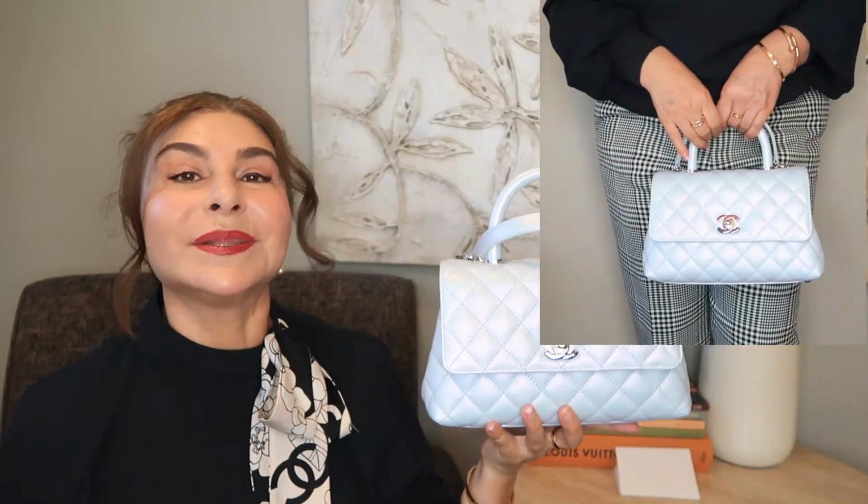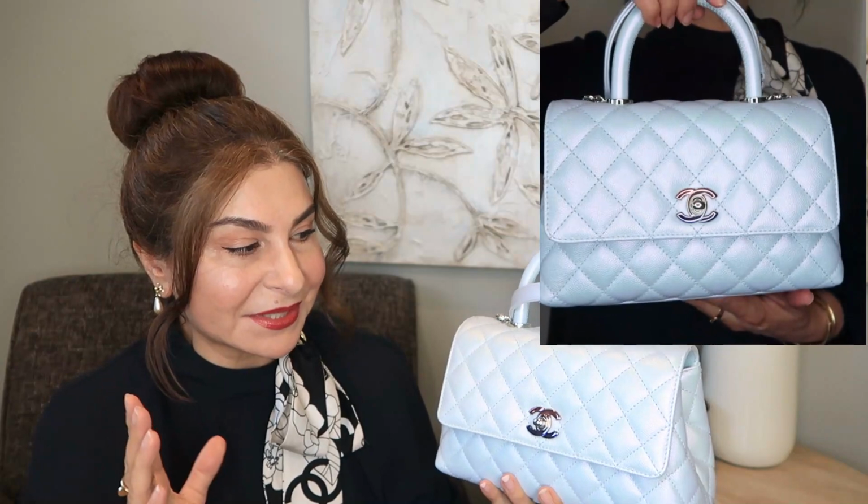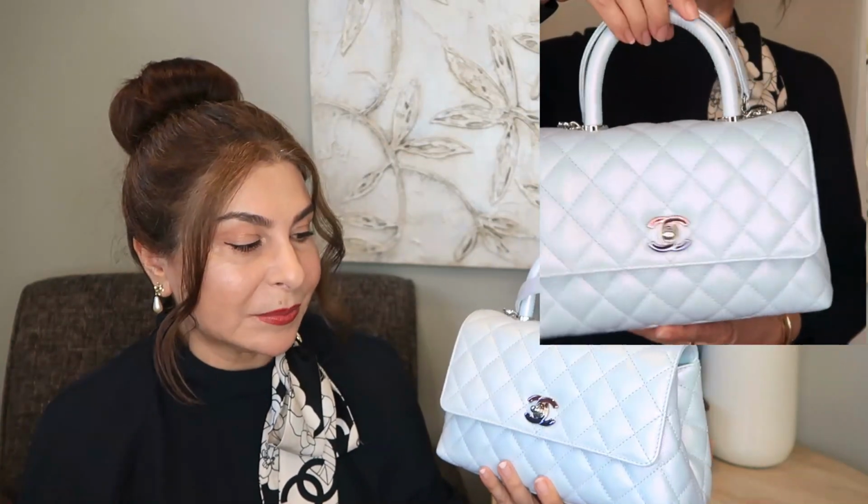So happy. While we are admiring this beauty, I have a little bit of a story time when it comes to, first and foremost, the Coco Handle, because with this handbag I have a little bit of a saga, specifically with the style of the handbag, not with this specific handbag.